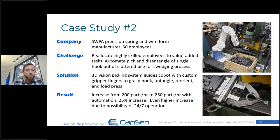The next one we have is a little bit more complex, and involves machine vision and a lot of other technology. In this particular case, that's pretty interesting and really starts to show you what's evolved, what you're able to do today that maybe wasn't as doable not too long ago. In this case, it's a manufacturer, a precision spring and wire form company in Southwest Pennsylvania, medium size, 50 employees. And what they really wanted to do is reallocate their skilled workers to more value-added tasks.